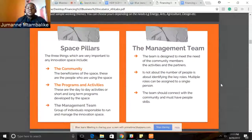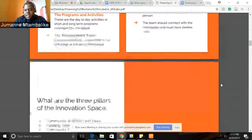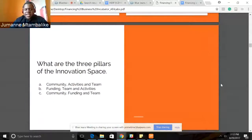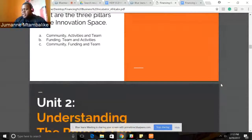Can develop interest on things that you are doing. So there's a small exercise here. What are the three pillars of the innovation space? You can find your own time and try to answer those key questions. And so right now we are moving to our second point.